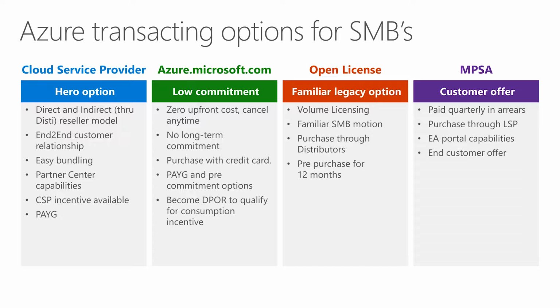The first option here on the chart is the cloud service provider model. This is really the model that most of our partners are embracing now because it creates the most profitable way for you to acquire and resell Azure. The CSP model is available in two flavors, direct or indirect. With direct, you, the partner, would be purchasing Azure directly from Microsoft at your cost and then reselling your solution on Azure to your customer. The partner's on the hook for all customer billing as well as support for your end customer.